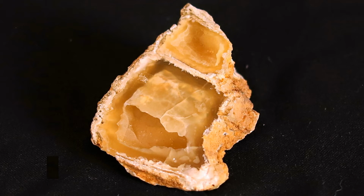It's most often discovered while digging in river bottoms and banks or through commercial dredging operations where the stone ends up being considered an interesting byproduct.